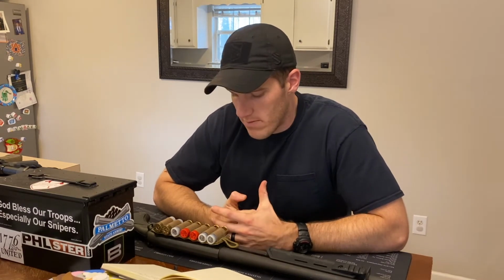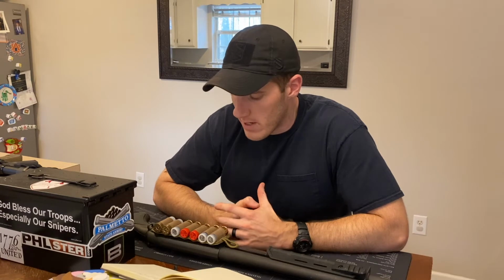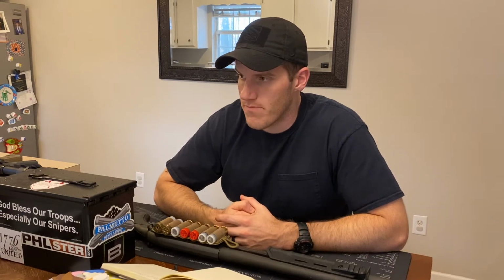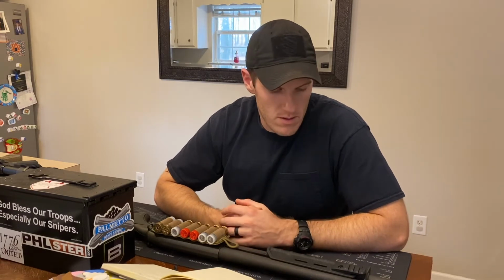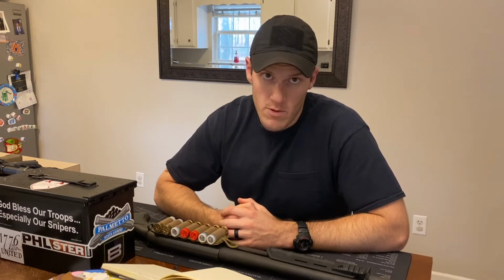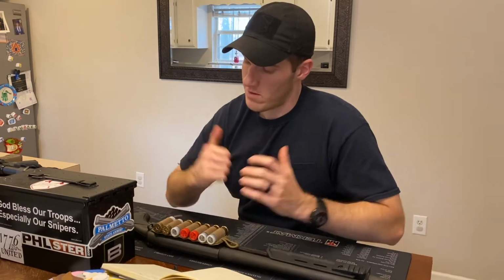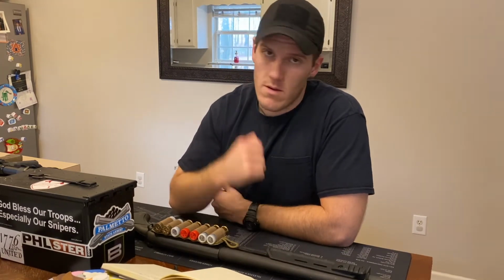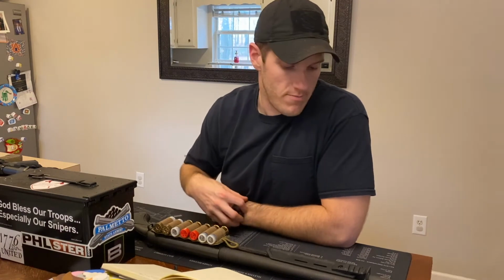I know women can shoot them, and women that can shoot 12 gauges are hardcore. There are some pretty bad chicks, if they can rock a 12 gauge. I'm not saying they can't. I'm just saying, if you're a girl, you can shoot a 12 gauge like a man, more power to you. You're a pretty hardcore girl.